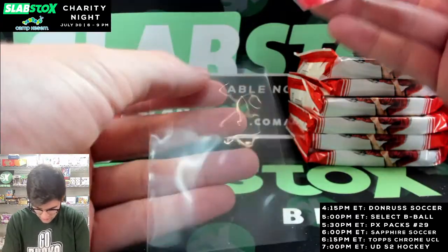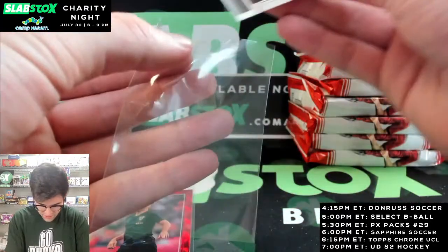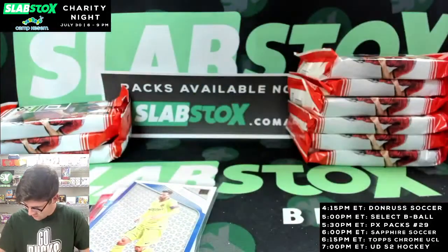Haven't hit a big rookie yet. The first three packs, that's unusual. And we already have two green velocities in the first three packs. Both going to Jeffrey. So we got one more green velocity in this box.